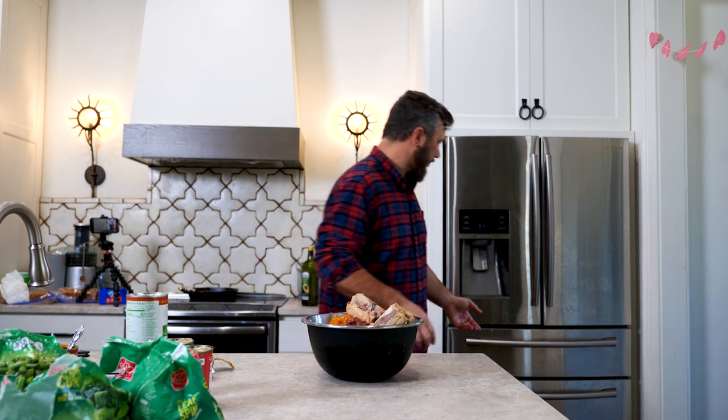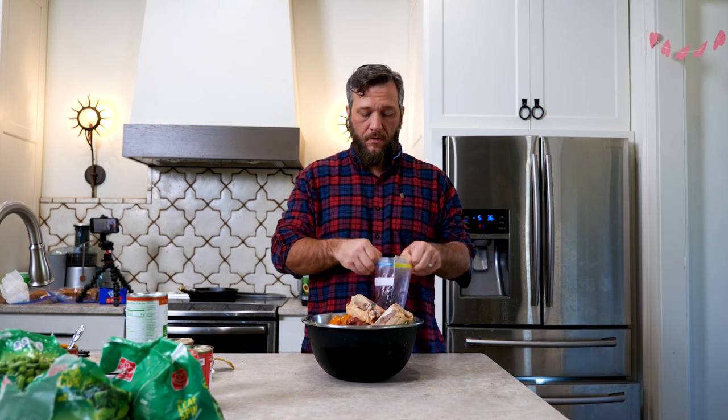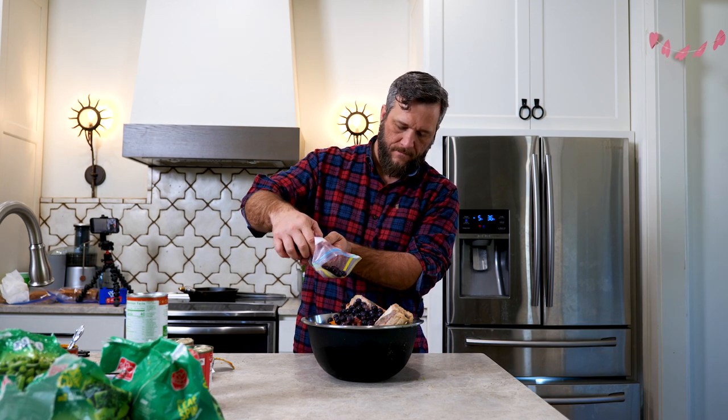Last thing, hamburger meat. Oh wait, no, I forgot, it's not the last thing. Actually, next to last thing, blueberries. Blueberries are a superfood for you, and they are a superfood for your dog. There's little marbles in there.